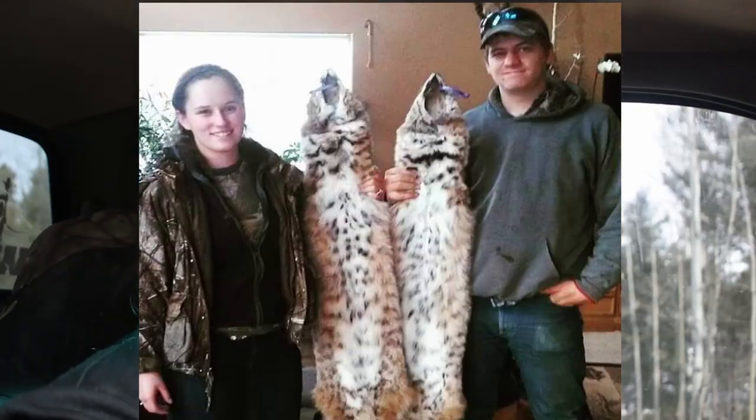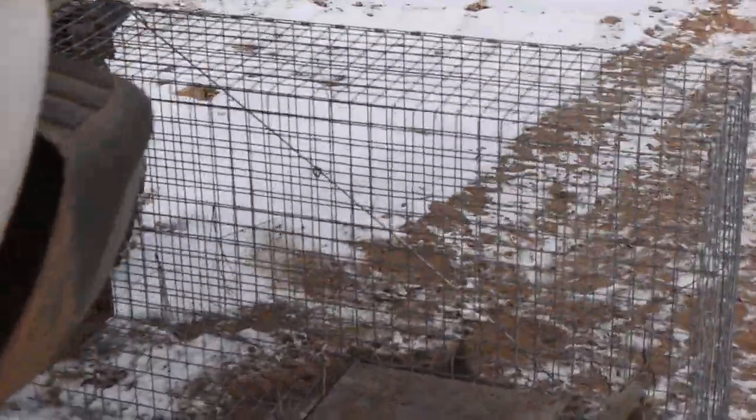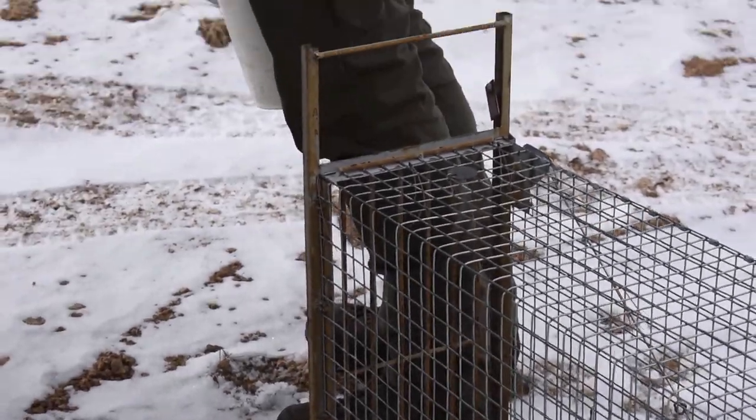There's not a lot of snow for bobcat hunting, and we like to sell hides every year. It's just kind of a nice side income and something we enjoy doing. So let's go check them and see what we got. I also videoed all of the setting of the traps, so I'll share that with you and just tell you a little more about them. Let's go.